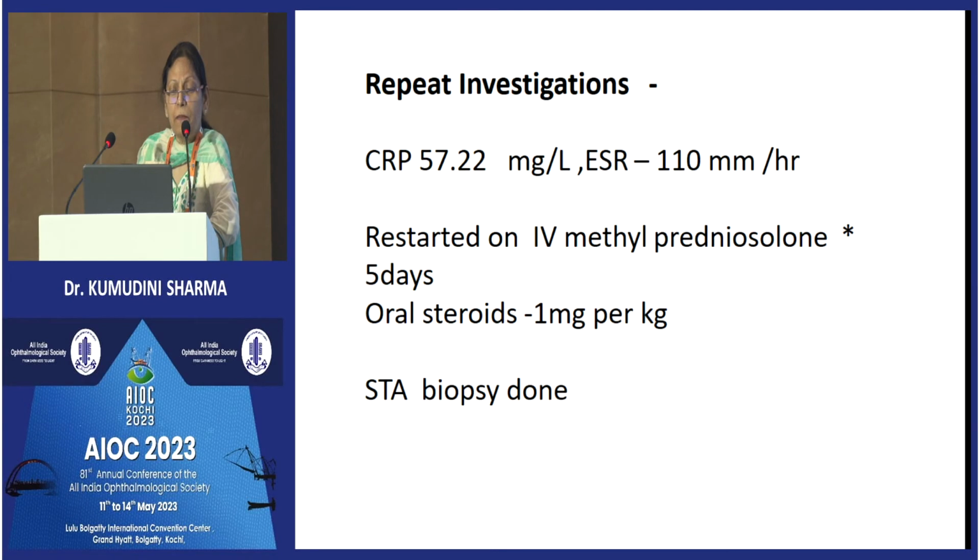So we did the repeat investigation and sent the blood for inflammatory markers. And then we started the patient on steroid the same day, just to prevent involvement of the other eye. Even though he had counting fingers at 5 feet, he should not lose that vision. Later on, we tapered the dose of oral steroid according to the titer of the inflammatory markers.